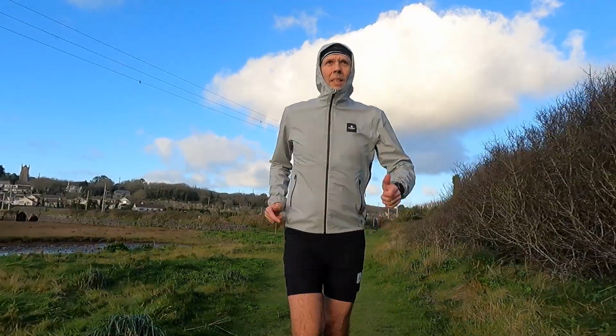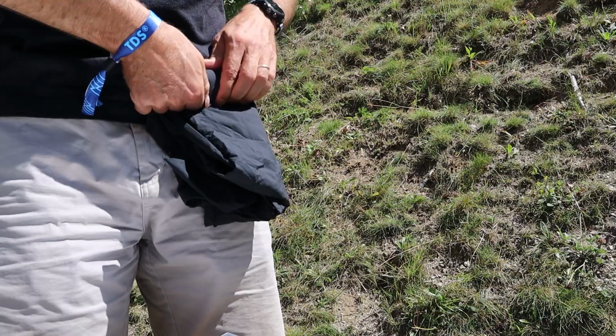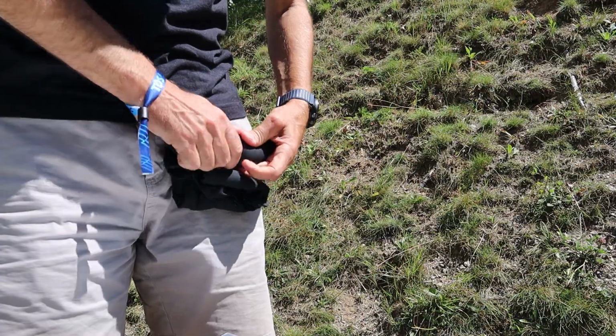It was kind of a toss-up between this and SAYSKY's 3L Element waterproof jacket. Both great running waterproofs, but I just went with the RONHILL because it just packs down a little bit smaller. We've also got to carry waterproof trousers and a warm full legging, so I'm going for SALOMON Bonatti waterproof trousers. I've got to be honest, they're not the best waterproof trousers in the world, but they are very light and they pack down small.